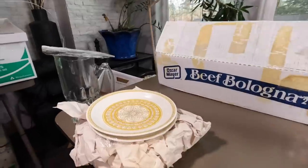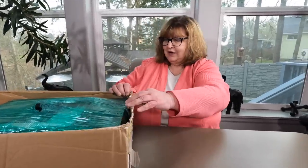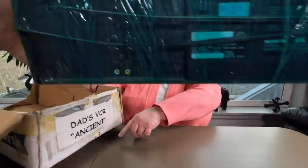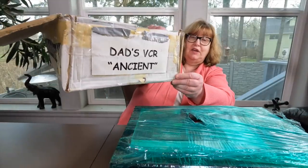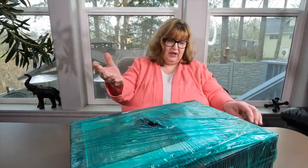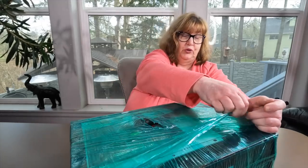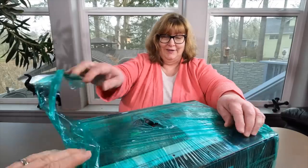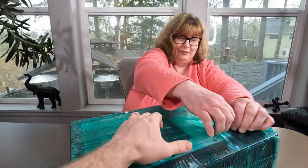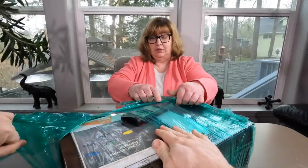This really is, honey. Take it out. It really is Dad's VCR, and it does say ancient. See? Dad's VCR, ancient. Okay, but these VCRs... Ooh, and it is really dusty. Real dusty. I'm glad that they wrapped it. And it has the remote and the original manual. Dad kept good care of his VCR.